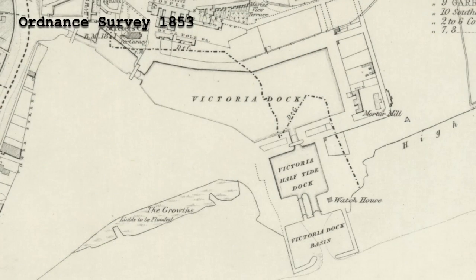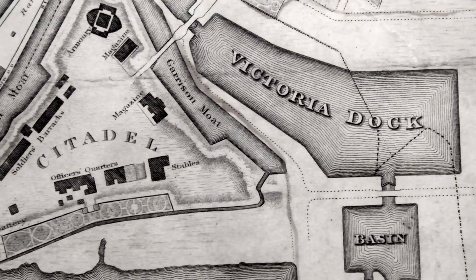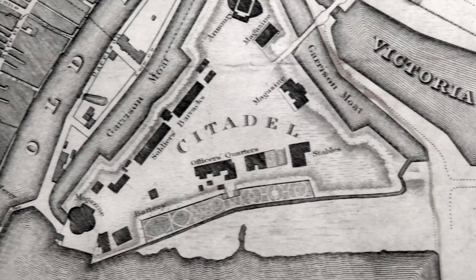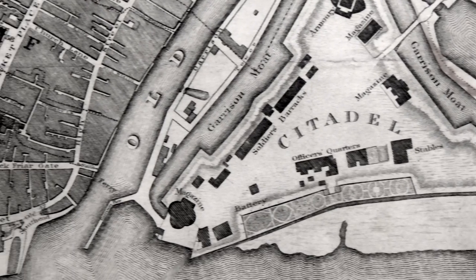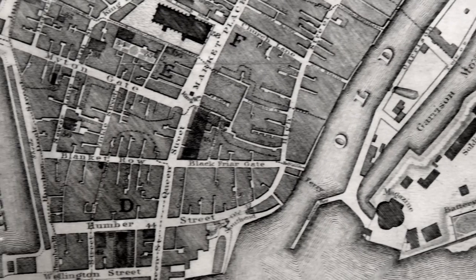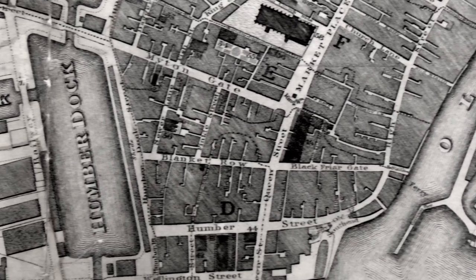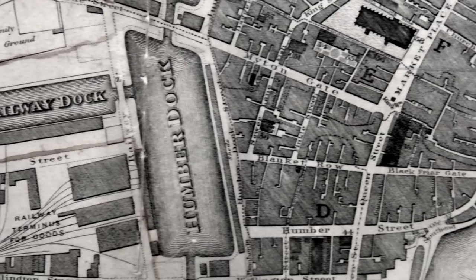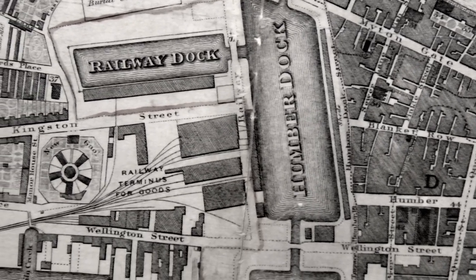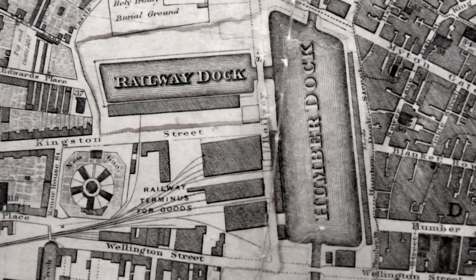It was a beast of a dock, and when it finally opened after 5 years in the building, was the largest, most modern dock in Britain. But it was expensive. Humber Dock had upset the dock company by costing the modern equivalent of £22 million. Victoria Dock rocked in at a whopping £40.5 million in today's money. It seems that the whiff of competition finally scared the usually very conservative company into action, and this wouldn't be the last time that that happened.